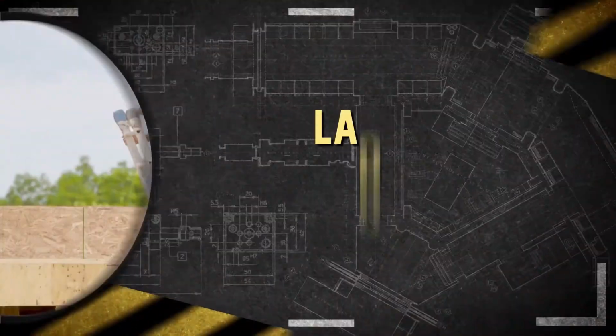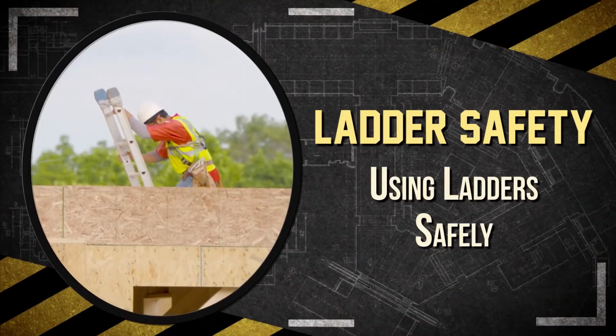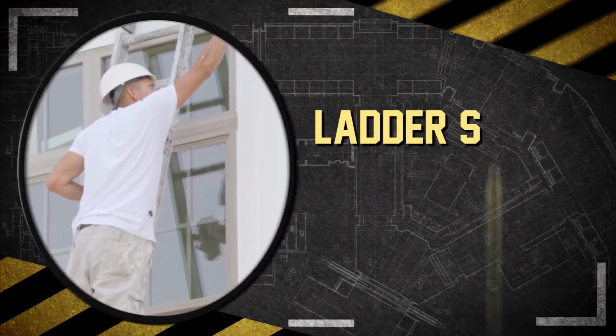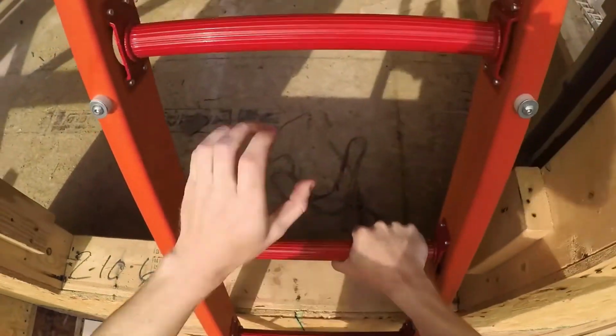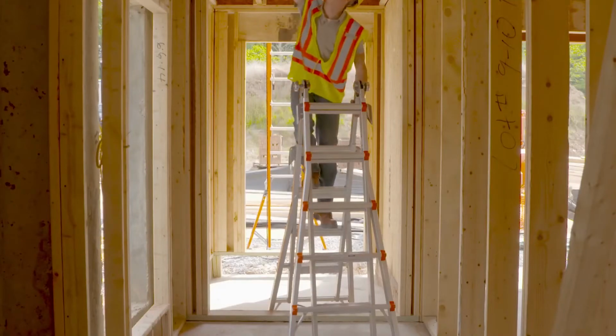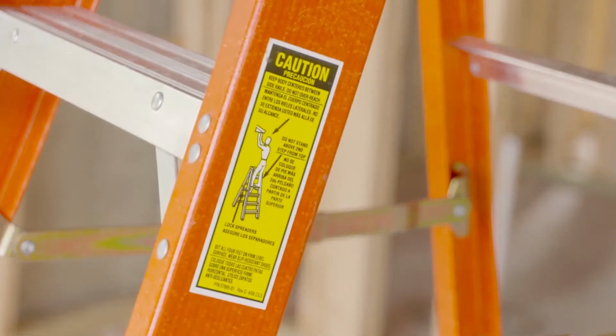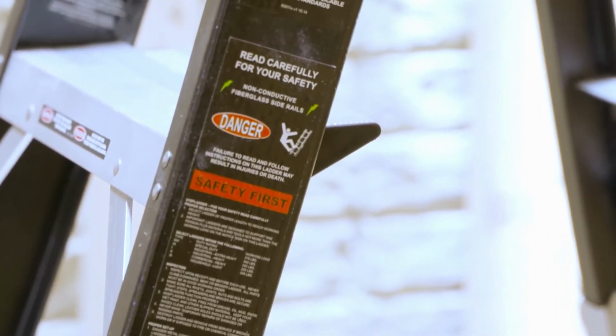Proper ladder setup not only helps prevent injuries, but aids in the efficiency of the task at hand. Falls from ladders are one of the leading causes of fatalities and injuries on construction work sites. Here are a few reminders and tips to keep you working safely. First, always read and follow the ladder safety instructions and load ratings. These instructions are usually located on the side rails.